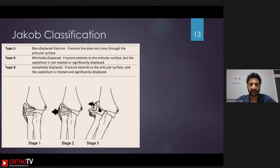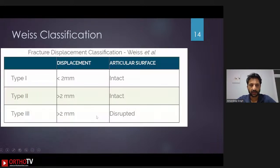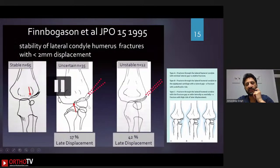Jacob classification is another one, divided into three types. Type 1 is non-displaced, and it does not involve the articular surface. Type 2 is mildly displaced and goes into the articular surface, but it's not rotated as in 3. Then there is the Weiss classification: less than 2 millimeter, more than 2 millimeter with intact articular surface, or type 3 with disrupted articular surface. And then for minimally displaced ones, this is the Finn-Bogason classification.